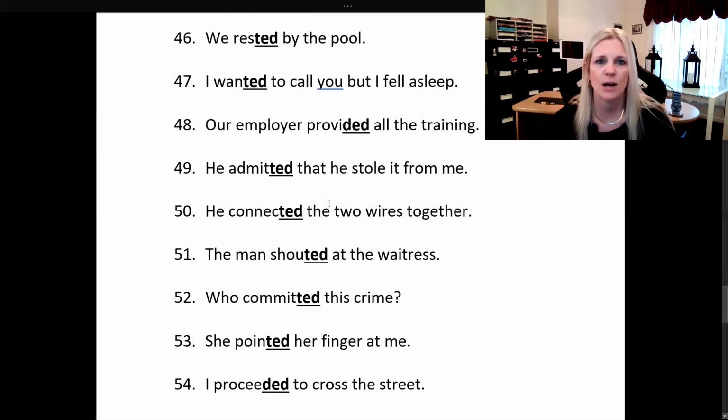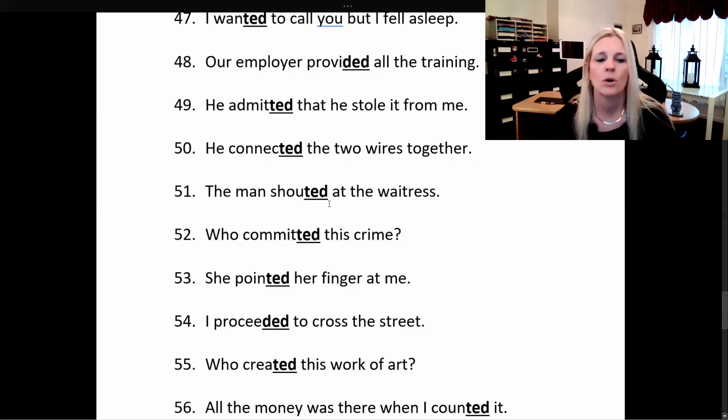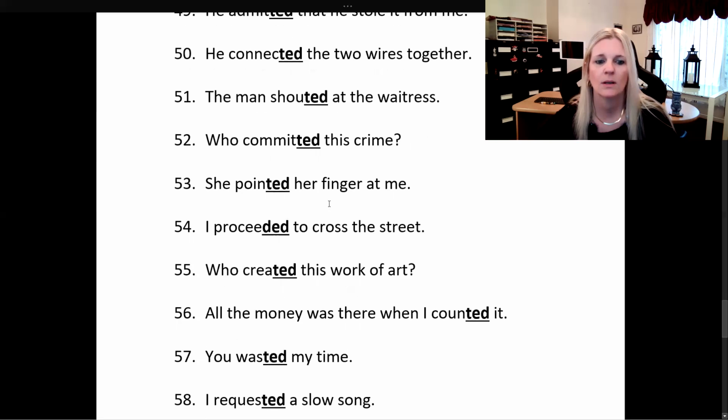The man shouted at the waitress. Who committed this crime? She pointed her finger at me. I proceeded to cross the street. Who created this work of art? All the money was there when I counted it.